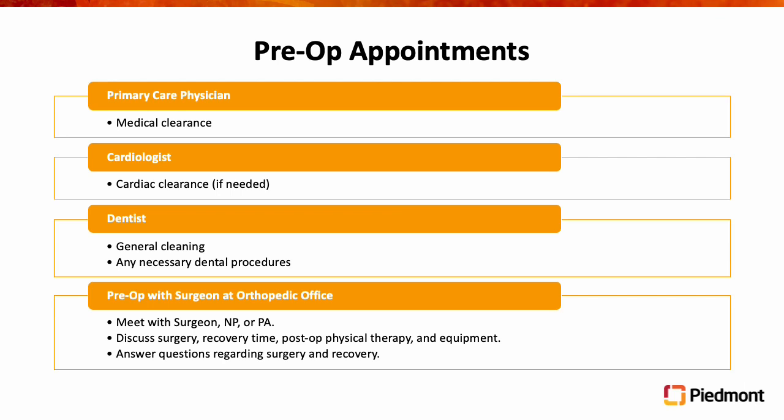Next, you will see the orthopedic surgeon or their assistant prior to surgery. They will review knee replacement surgery, recovery time, physical therapy, equipment needs, and answer any questions.